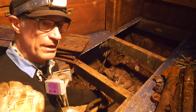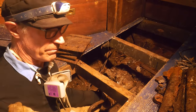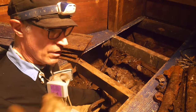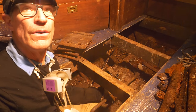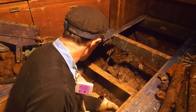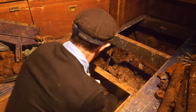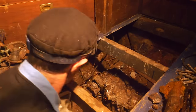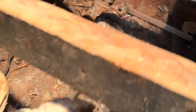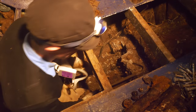And in fact, at one point they removed a much bigger engine from the boat and put a smaller engine in, which would have made it even more bow heavy. So I really don't know why all this ballast is here, but it's pretty interesting. You can see there's some. There is actually some lead in here too. Eureka!